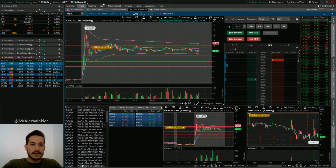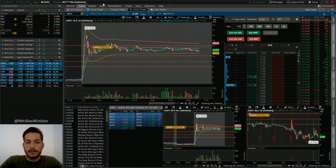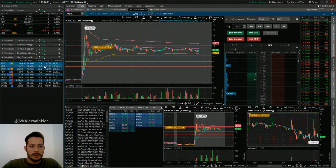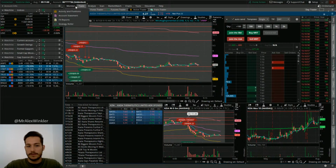KZIA and ANPC are two of the lead gappers today. Both are near interesting support. With KZIA, it's definitely 7.5 with the double bottom around 7.25, and then ANPC around this $10 area. Both of these tickers I would probably consider trading. I actually traded, what did I trade this morning? Yes, KZIA. So we could actually talk about this one first.